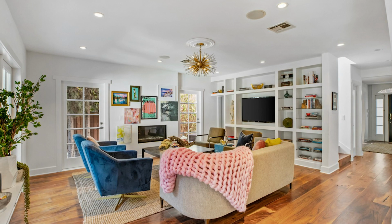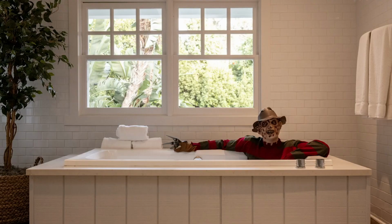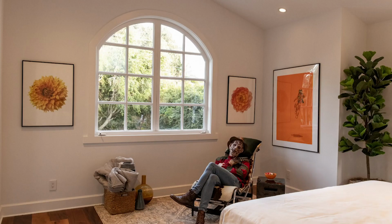The interior of the house has more of a contemporary feel to it, and don't expect the inside to look like it did in the movie, but personally for $3.25 million, I'd want the inside to look just as much like the movie as possible. And they also need to slash the price a little bit.